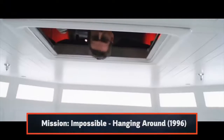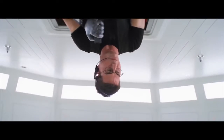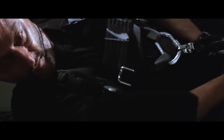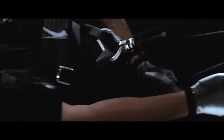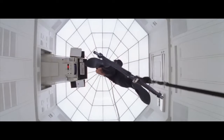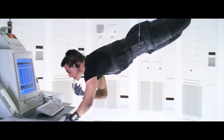In the first Mission Impossible, it's hard to not watch the hanging around scene without bated breath. Tom Cruise is slowly lowered down by Jean Reno into a high-security room. This scene has a very clever, slow build of intense suspense while Tom Cruise is literally being suspended 40 feet from the ceiling, maintaining incredible control over his body to remain absolutely still while he taps away at the computer.